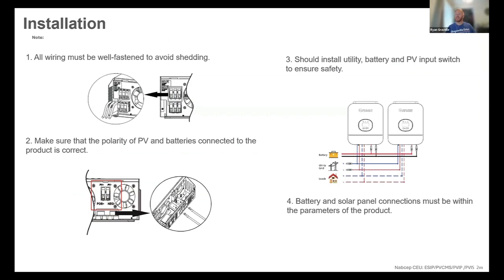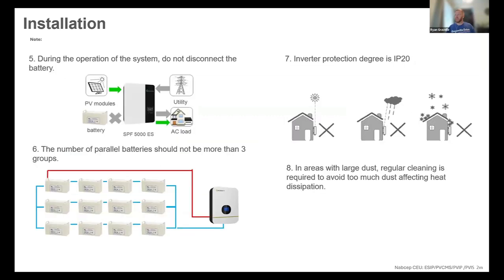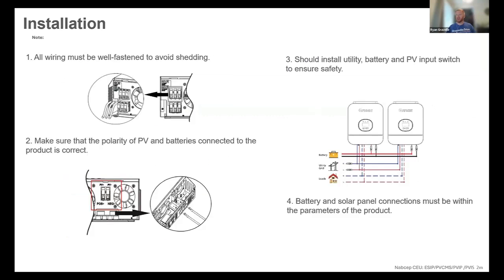That said, this one here on the left-hand side is showing one of the standard SPF units. You'll typically notice, and actually I believe there's a slide down that'll show how you can uncover the bottom of the SPF unit and access your AC connections, your PV connections, your battery connections, and so on. Everything will be on the lower side of the inverter enclosure itself.